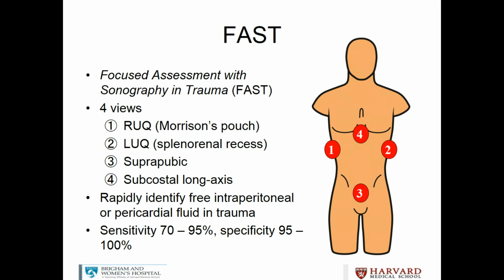The 4 views that we look at are the right upper quadrant, Morrison's pouch, left upper quadrant, the splenorenal recess, the suprapubic area, and then the subcostal long axis, looking for whether or not there's pericardial fluid. And it's a very quick exam, and we're just looking for dark, black, anechoic fluid where there shouldn't be.